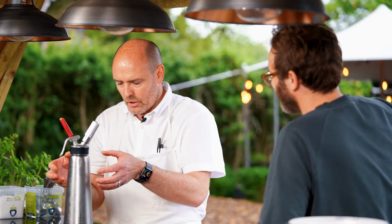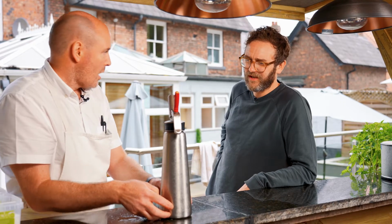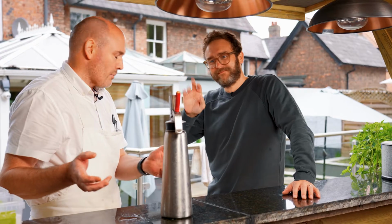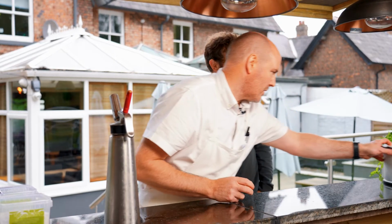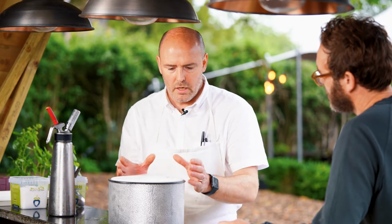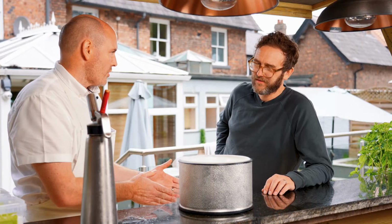Let's just put it into context. We can have water here, and we can put beef dripping. Oh yeah, might make you sick. But make it cold, whip it together, and it'll do exactly the same. We're gonna poach it in liquid nitrogen. If I was to try and poach this in something hot, it's just gonna melt. Pan of water, 100 degrees, liquid nitrogen, minus 196 degrees.